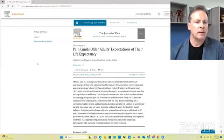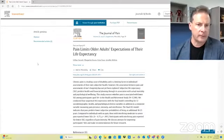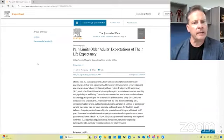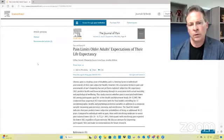So even if someone might be able to achieve a longer lifespan, and besides the chronic pain or injury they're otherwise in good health, it does affect their perception of how long they're going to live or how long they want to live. Pain is not something that we think of as a transitory event. This can actually have an impact on our total quality of life, our lifespan, and obviously our health span, right? How healthy we're going to stay through the course of our life.